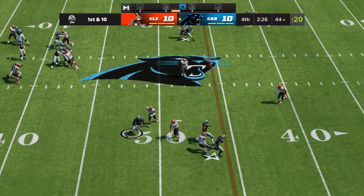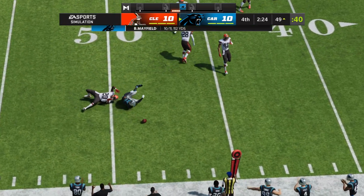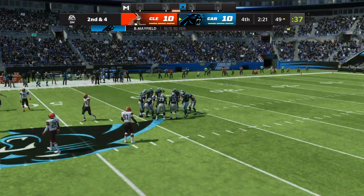On 1st and 10, Mayfield into the hands of his receiver, Anderson. A gain of 6 there on 1st.